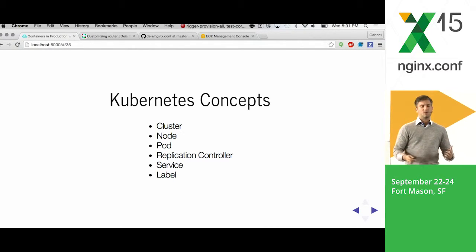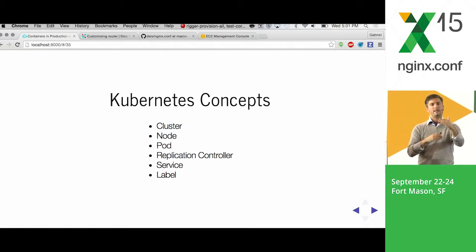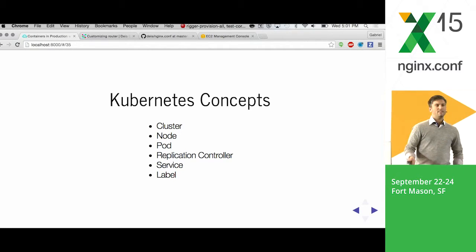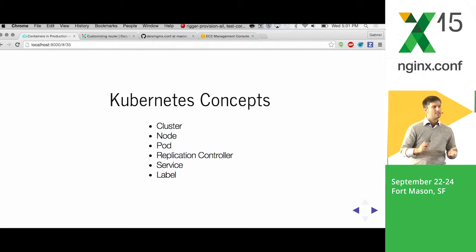So it features some core concepts. I'm not going to go through these in great detail, but a cluster is a pool of nodes. Pods are a grouping of containers that run across a distributed system. A replication controller is this idea of: I want a certain spec of a container, but I want a certain number of copies of those spread across the cluster. Services are what you expose inside the cluster for intra-cluster communication and service discovery. And labels are a way of loosely organizing metadata inside the cluster. So some very powerful concepts.